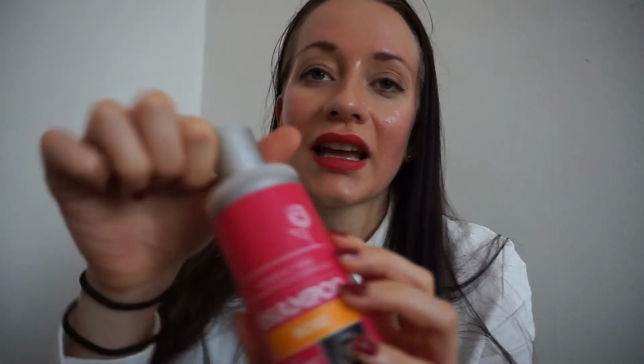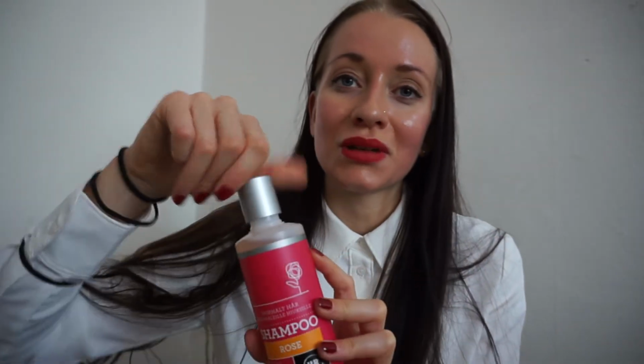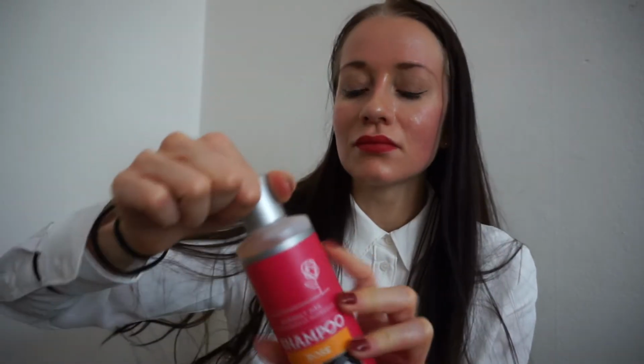So this one actually smells like roses. Yeah, like essential oil of roses. So it's very nature type of smell, as if it was roses that you were smelling too. And this one is for normal hair, and I know that they're doing the rose for dry hair as well. However, I could only find this one in the shop when I was buying them.